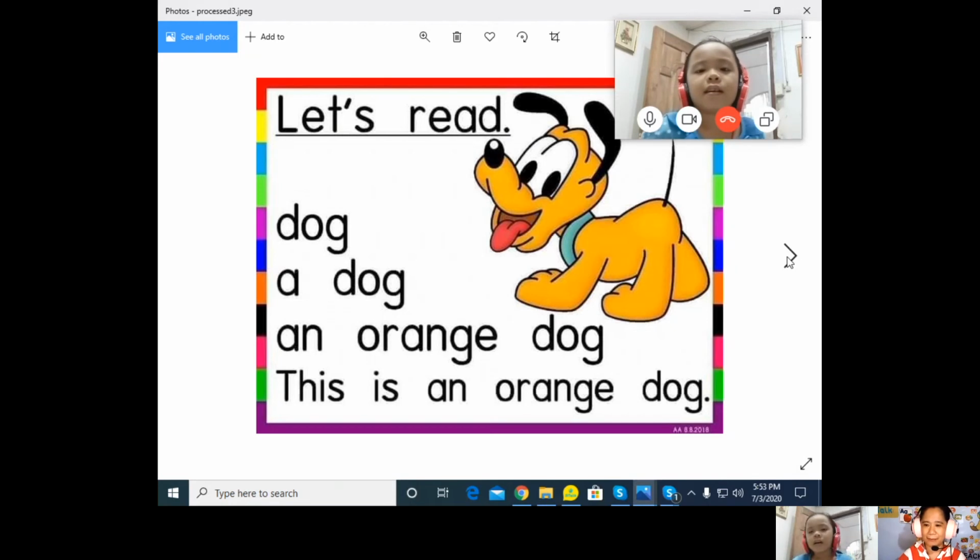A dog, an orange dog. This is an orange dog. Can you please read again? Dog, a dog. This is an orange dog. Can you please read again? Please look at the picture and please read. Dog, a dog. An orange dog. This is an orange dog. Very good. What is the color of the dog, Tan Buana?